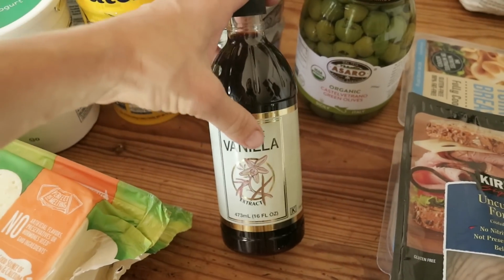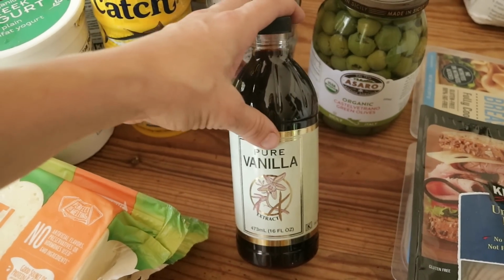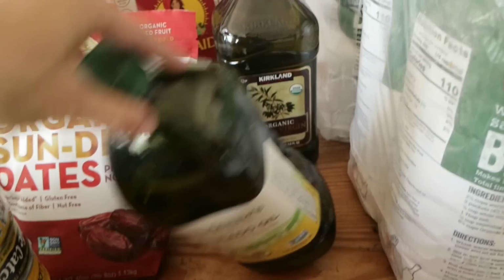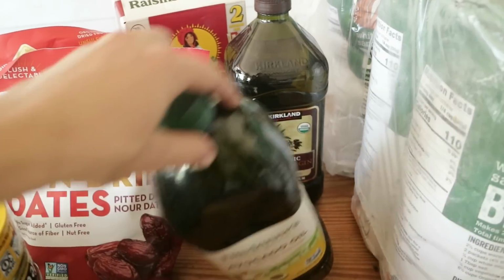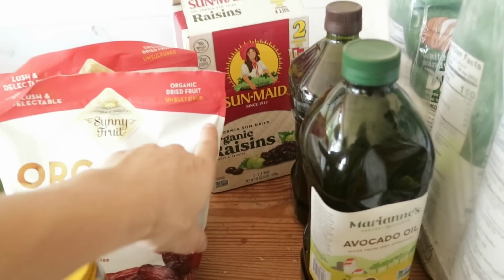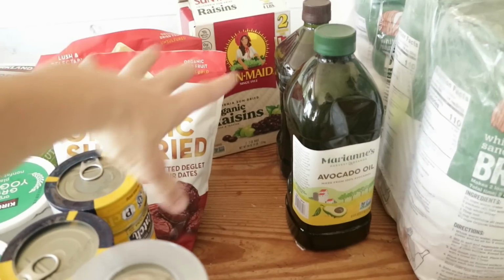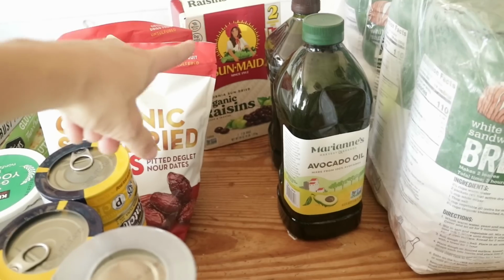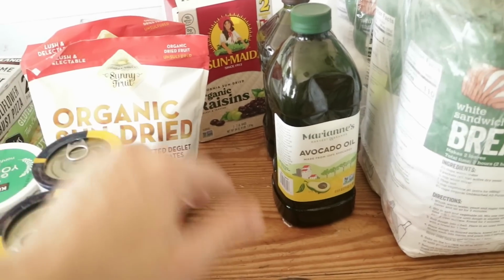1 vanilla extract. I like to get this from Azure Standard, but since I did not get an order from them this month, I picked one up from Costco. We have 1 avocado oil and 1 olive oil. 2 bags of dates. 1 2-pack of raisins. So these I will pull out, so we have for the 4 weeks about 1 bag of dried fruit per week is how I'm figuring it.